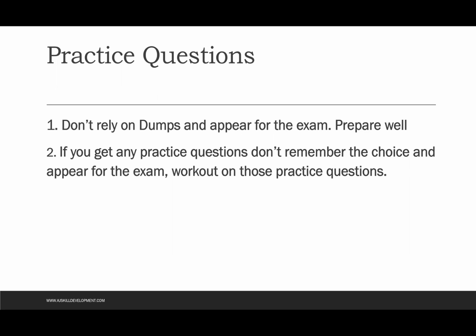And if you get any practice questions, don't just memorize those multiple choice questions and appear for the examination choosing A, B, C, D and all. Don't do that. We are not college kids or school kids anymore. We are all professionals. So always prepare well. That will definitely help you get the questions.